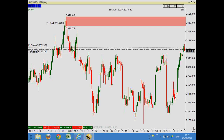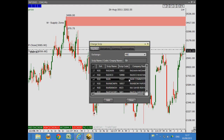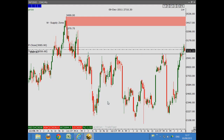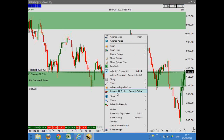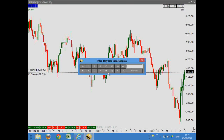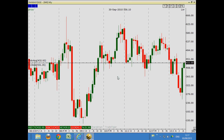Okay, then Ranbaxy. Let's go to Ranbaxy here, and let's look at the chart of Ranbaxy first. Inherently, is Ranbaxy bullish or bearish, guys? It is moving in a sideways trend. This is what Ranbaxy is doing. It is moving in a sideways trend.